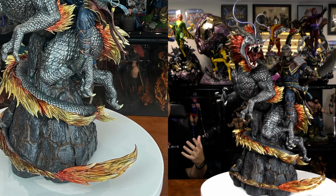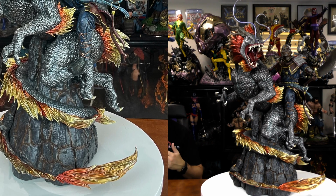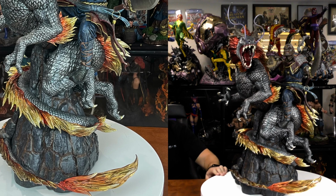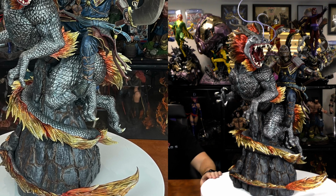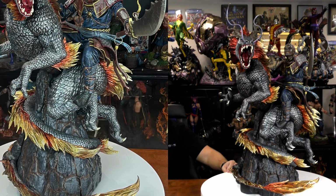On the bottom, there is a rock-like base. And probably the reason this is here is to help insinuate the flying aspect of the dragon. But his tail is wrapped all the way around it. And one of the things you're going to find with the dragon is he has kind of like a lion's mane coming from the back of his head, and it goes all the way down his back, and you can see it circle around the tail to the tip, where kind of that mane of feathers or fur is actually coming out.